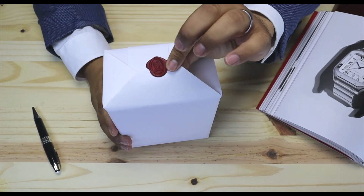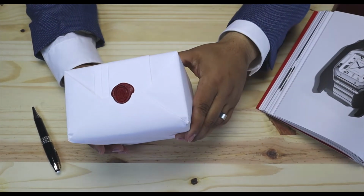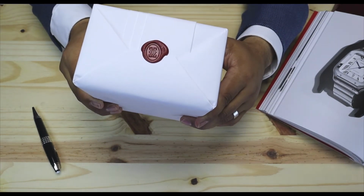Okay, that's one. Whew. All right, so now I'm going to flip this over. I'm going to see if I can get this all in one piece real quick. So look at that. You can see the Cartier. Let me see if I can get the camera to pick it up. There it is right there. Look how beautiful that looks.